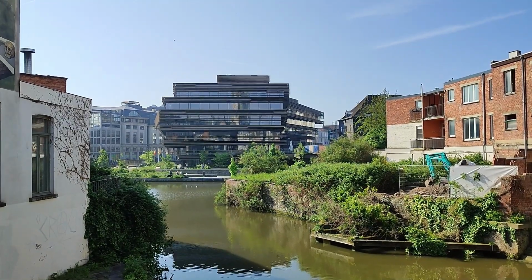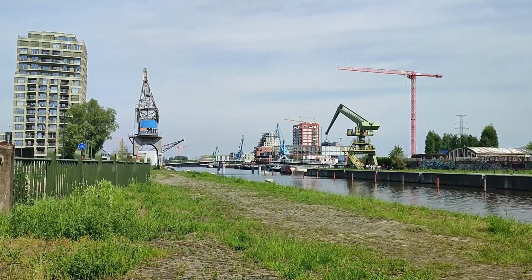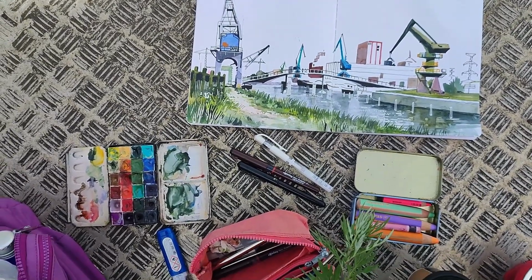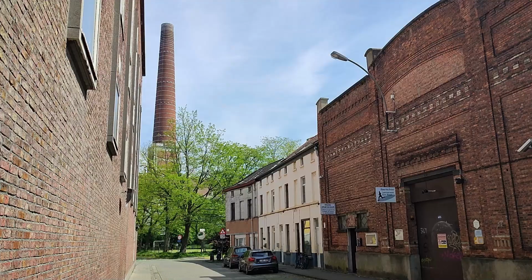As well as all the very beautiful buildings in the centre, it was nice to take a bit of a walk to the old industrial area where a group of us made some drawings of all the old cranes at the dockside.